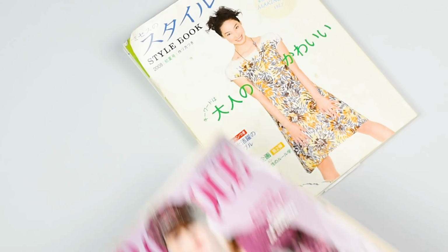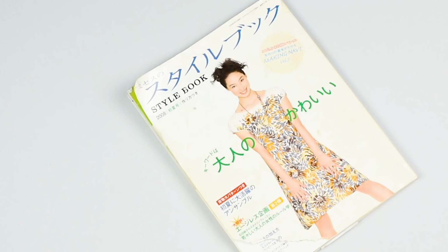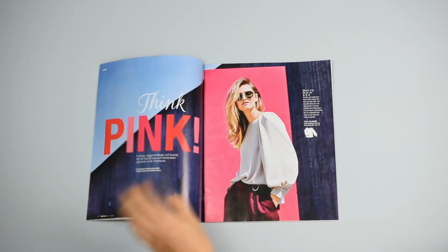Stay tuned for part 2, where I will talk more about other pattern magazines, including one Japanese and a few more from Europe.